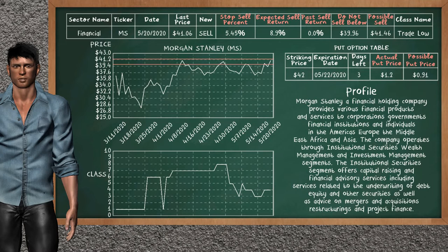In addition, we suggest to stop selling Morgan Stanley if it is over 5.45% of your stock price trade. On the put option table, Morgan Stanley has a striking price at $42. For this option, the actual put price is at $1.02. But we expect a possible put price of $0.91.